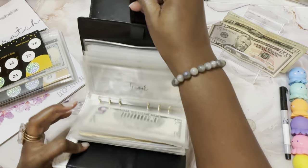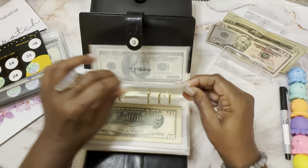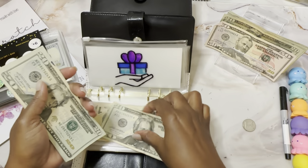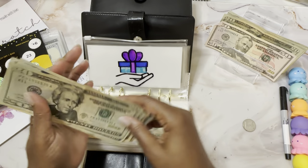Wait a minute. I owe $20 to YouTube Giving. You guys know, if you weren't here last video, I screwed that all up and it ended up in the this or that. So $20 actually belongs in here. So we're putting it back. 20, 40, 60, 80, 100, 110, 115, 120. So we're up to 120.